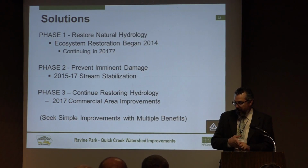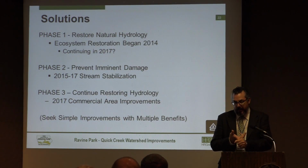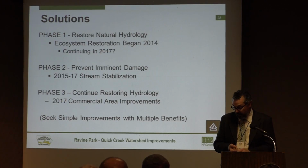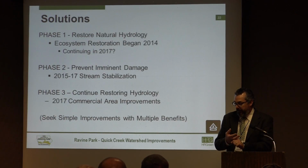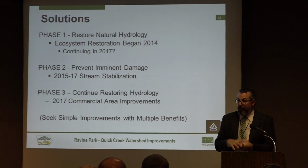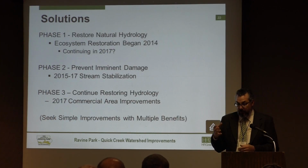So step back for one second. We needed a watershed-based approach. The city still had some pretty obvious, pretty gnarly stream problems that they wanted to solve. And so we put together a 3-phase set of solutions for them. Phase 1 is basically the park restoration. And again, a big part of that is not just the ecological elements, but there's actually a hydrologic driver for it too.